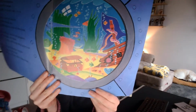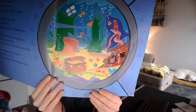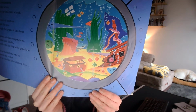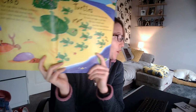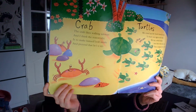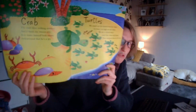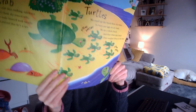There's a lovely picture, look there, of the bottom of the ocean. And can you see if you can spot any animals hiding in the ocean? Have a little talk to your grown-ups or a friend if you're at school. What animals can you see? Oh, look, there's our first one, crab. The crab likes walking sideways, and I think the reason why is to make himself look sneaky and pretend that he's a spy. Oh look, there's some turtles now.